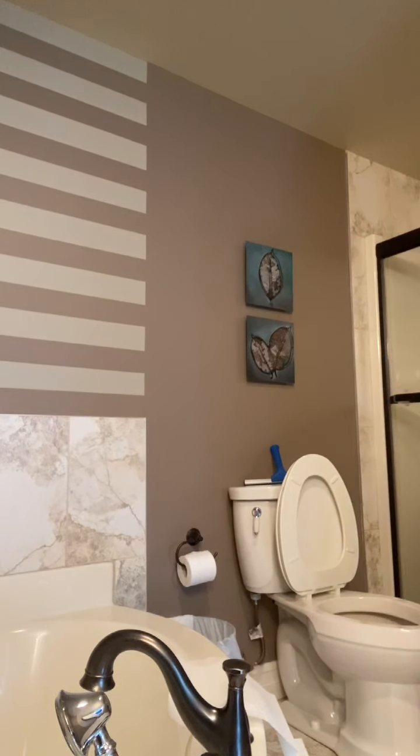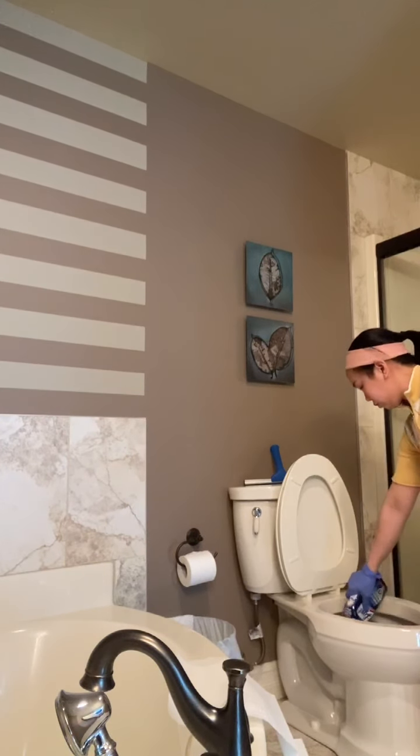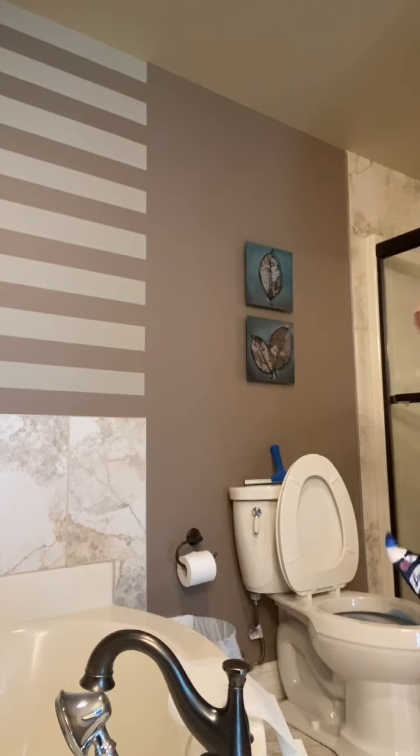For the toilet bowl, I prefer to use the paper towel. Clean your toilet bowl with your toilet bowl cleaner and brush.